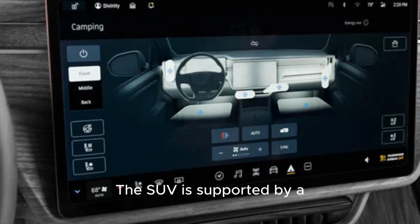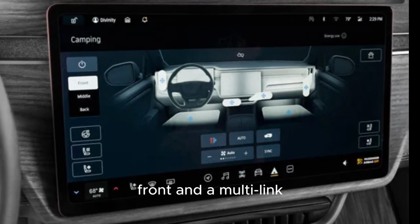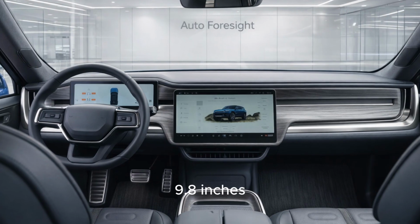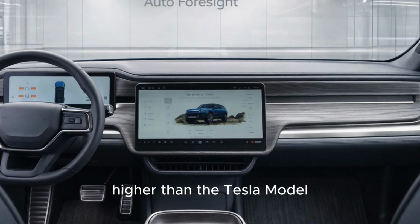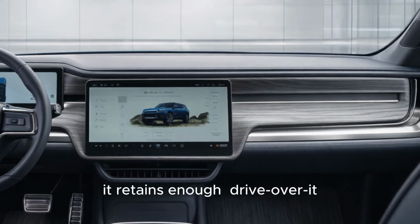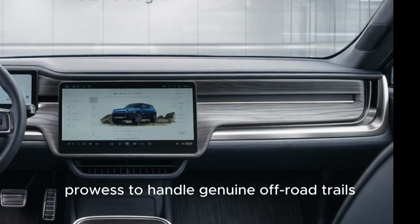The SUV is supported by a suspension system consisting of McPherson struts in the front and a multi-link setup in the rear. Technical reports confirm a ground clearance of 9.8 inches. This 9.8-inch measurement is substantially higher than the Tesla Model Y's 6.6 inches, which implies that while the R2 is smaller than the R1, it retains enough drive-over-it prowess to handle genuine off-road trails.